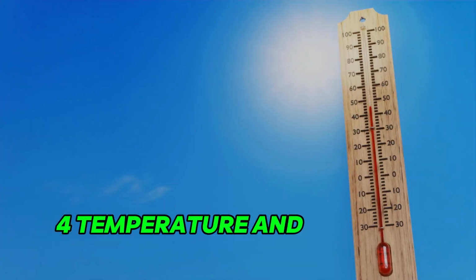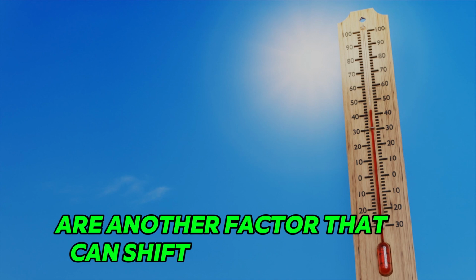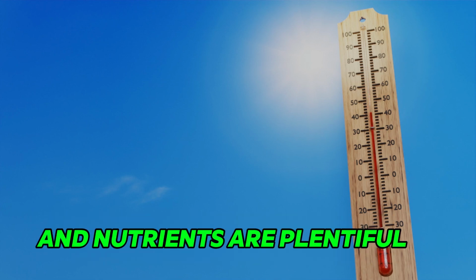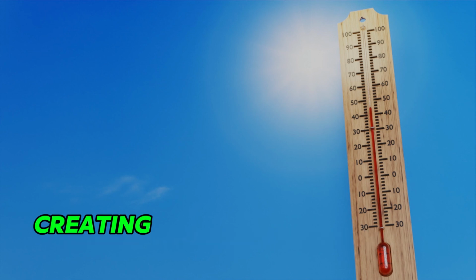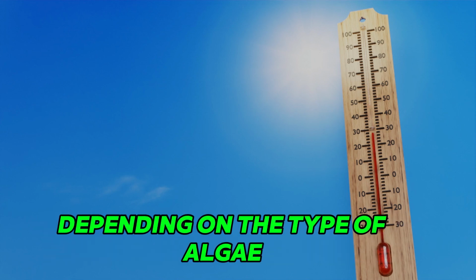4. Temperature and algal blooms. Algal blooms are another factor that can shift ocean colors. When ocean temperatures rise and nutrients are plentiful, algae can grow rapidly, creating blooms that range in color from green to red, depending on the type of algae.